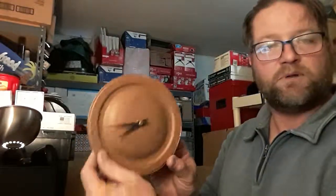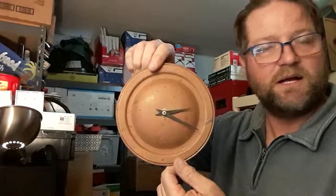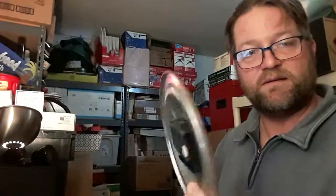This is a copper lid, but it's not true copper. Whoops, let's go this way. That's supposed to be the top. No numbers, as is. That's the way it'll be. So that was an easy thing. All I did was take the lid off, take the knob off the top of it, and then the clock kit just fit perfectly inside the hole.